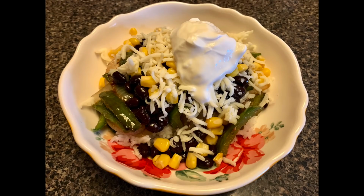I break it down to about $5.89, and that is using our current Walmart prices in the DC area. So it's 58 cents for 1 can of black beans, 50 cents for 1 can of corn, 75 cents for an onion, 80 cents for a green pepper, $1 for a 16-ounce container of sour cream, $1.74 for an 8-ounce bag of mozzarella cheese, and it is $2.62 for a 32-ounce bag of jasmine rice, but you don't use quite the whole thing, so if you divide it out, it ends up being about 52 cents for about 2 cups.